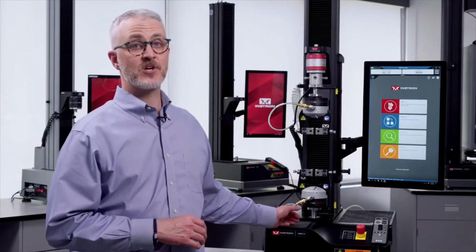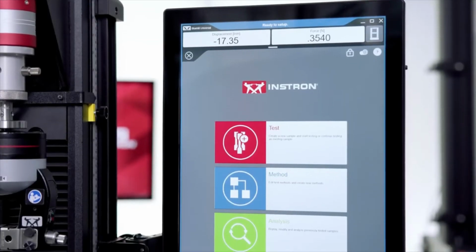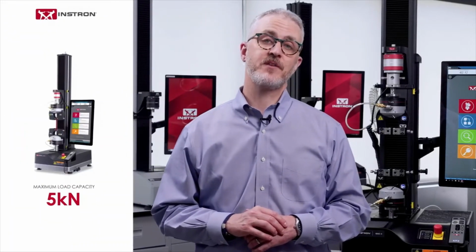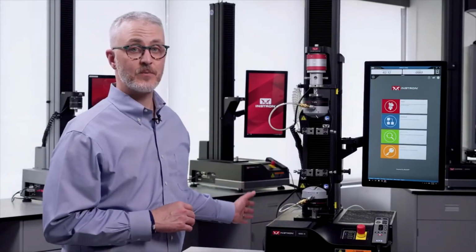The body of the machine is called the frame, and this piece here is called the crosshead. There are also accessories and a computer that controls the frame. This particular frame is a single column model with a maximum load capacity of 5 kilonewtons. We also have dual column tabletop and floor models with much higher force capacities, but all of them work basically the same way.